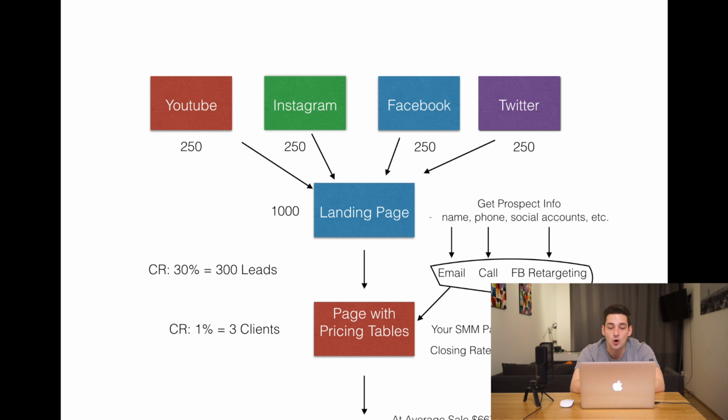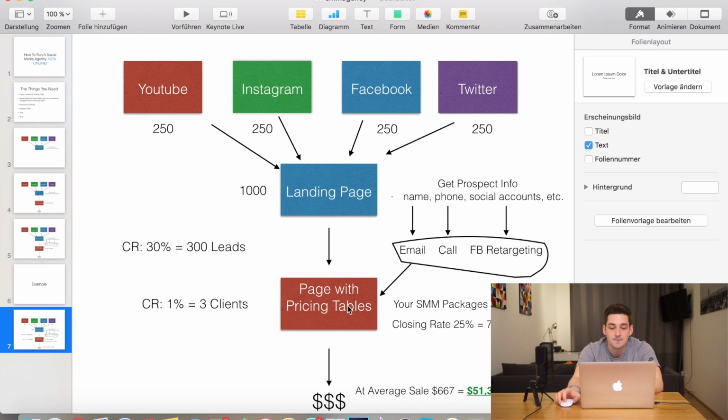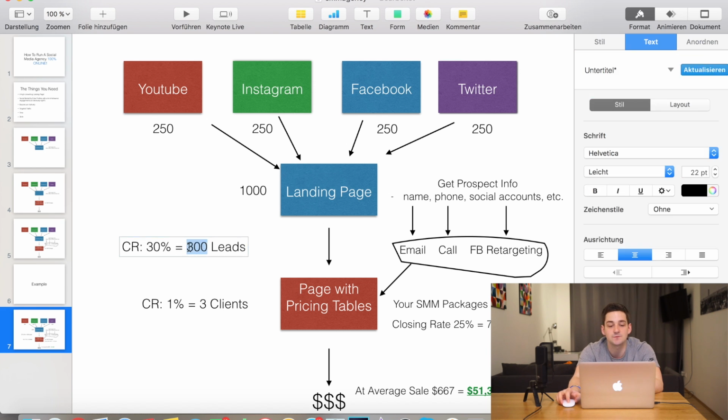Okay, so these are all people we could potentially gather leads from, right? But we can't, because there's always a specific conversion rate. So let's say, for example, this month, the conversion rate for this landing page is 30%, which means that with 1,000 visitors, we get 300 leads, right? So we get 300 people where we got the information from, meaning phone, social accounts, name, all of this stuff, right? Let's just pretend, and this is possible right here.